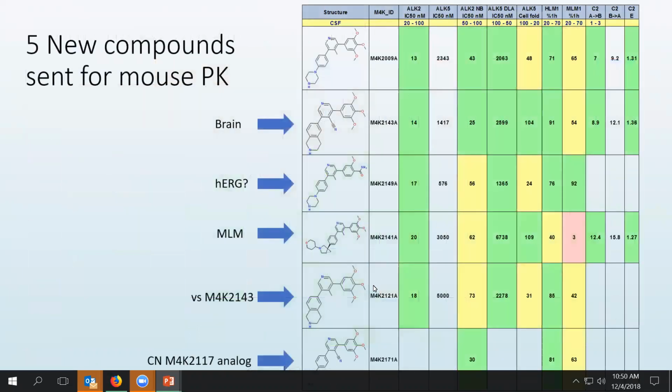We've also moved 5 new compounds into mouse PK experiments. 2143 is shown here. Again, it's a nitrile with this naphthyridine, so this is the compound that I was showing you on the previous slide. Also going into the brain. This compound that has a trimethoxyphenyl replacement, 2149, is not quite as potent and not quite as selective as we'd like, but we think it does address the hERG.